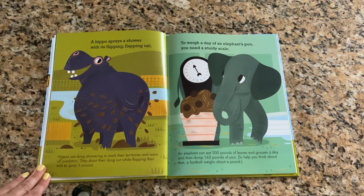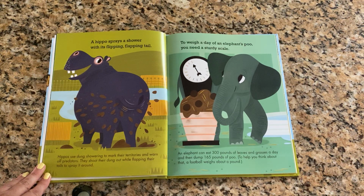A hippo sprays a shower with its flapping tail. Hippos use dung showering to mark their territories and warn off predators. They shoot their dung out while flapping their tails to spray it around.